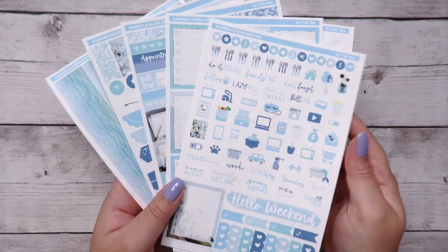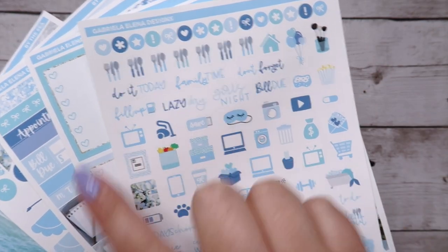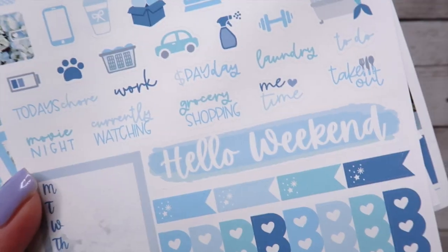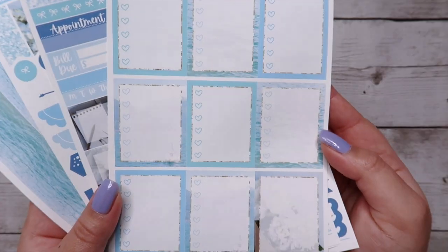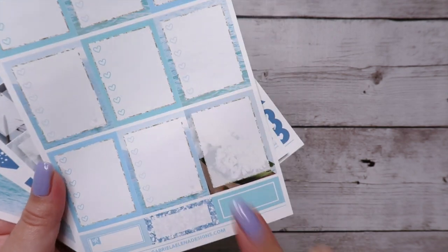And then the next page is the functional icons. So you have little tiny ones and a whole bunch of different ones you may use for the entire week, plus some script stickers in your weekly sidebar here. And then we have the checklists. They're just blue and some of them have an ocean type thing in the background, except for this one.